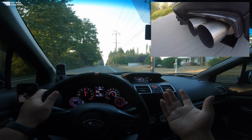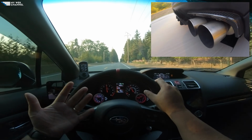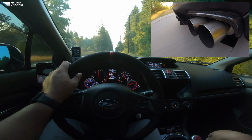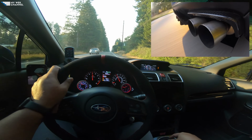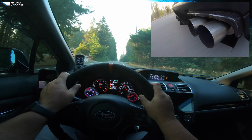Now, even though there is a lot of lag, I'm telling you the trade-off is it's going to make a lot of power. It's like VTEC on steroids. At 5,000, boom, whole bunch of power kicks in, especially when you're at 32 pounds. We're only on 20 pounds, guys. But you guys get the point. We're in a residential area. I don't want to go too fast.